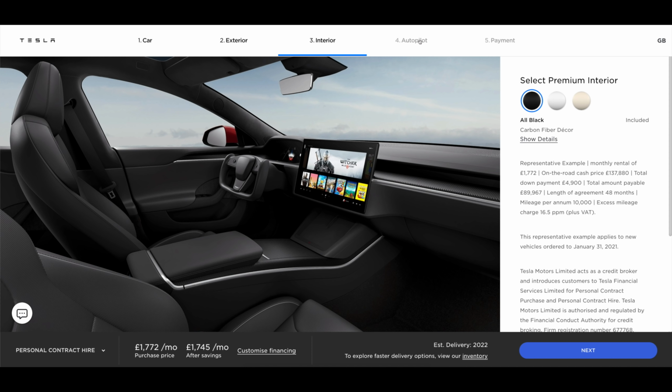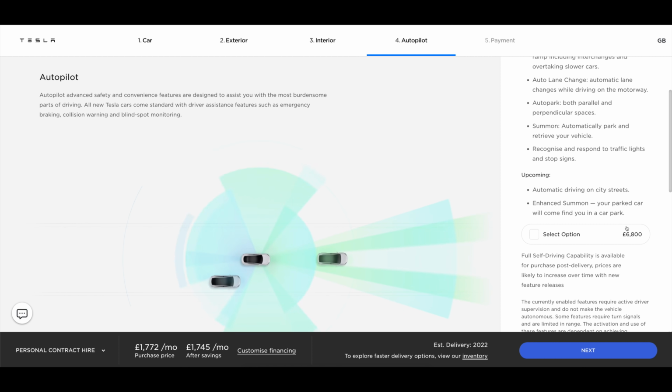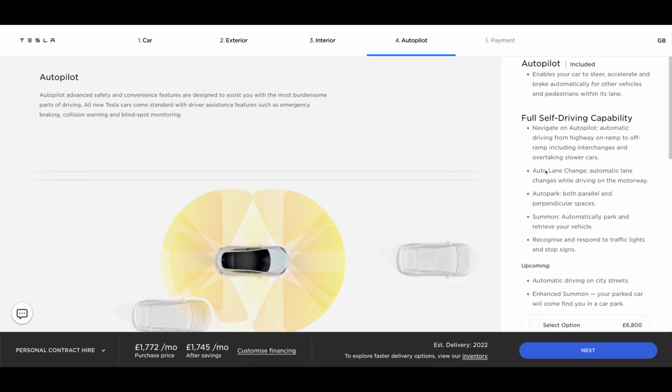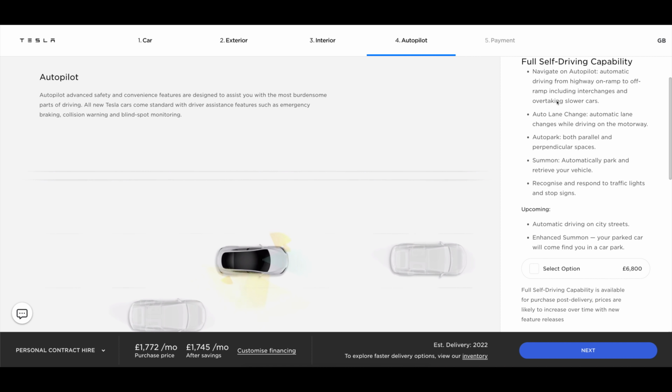Okay, so let's take a look at the full self-drive and the autopilot option. So the full self-drive is £6,800. Now that gets you, as I say, the full self-drive, and so you get the navigate on autopilot, you get the auto lane change, you get auto park, you get summon, and a few other things as well. Whereas in my Model 3, for example, I just have the free option, the autopilot. And that's more than enough for me. And that means it follows the road, it brakes, it accelerates, and it steers as well.